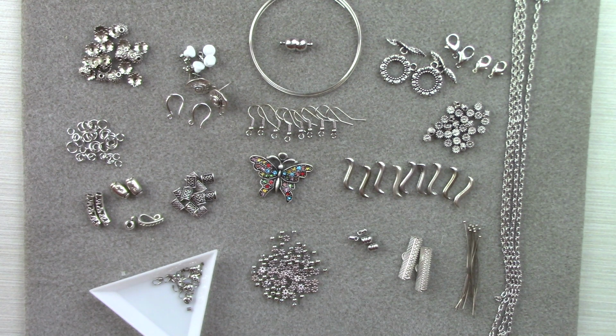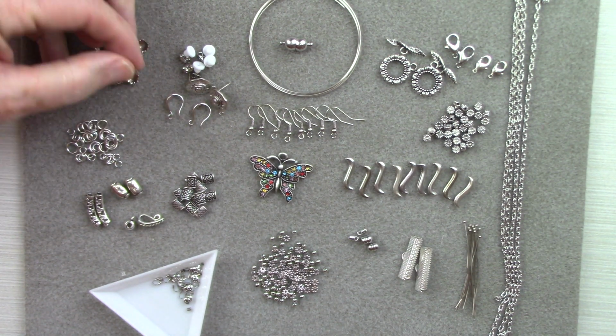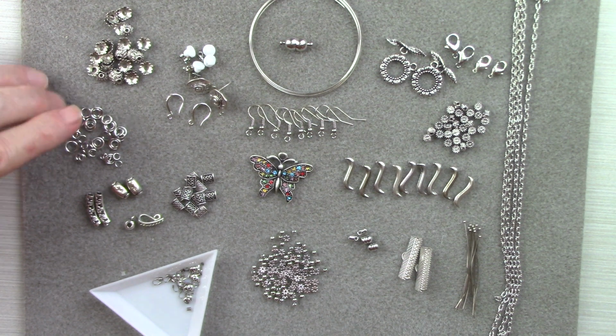Okay, here's all of the findings that are included in the incredible findings kit. Now we're just going to quickly go through this. We've got some bead caps here. These would fit probably a 6 or a 10 millimeter bead. Jump rings. You always need jump rings, and there's several different sizes here.